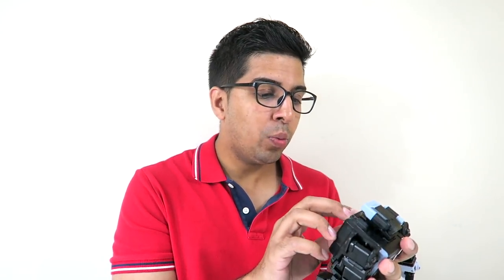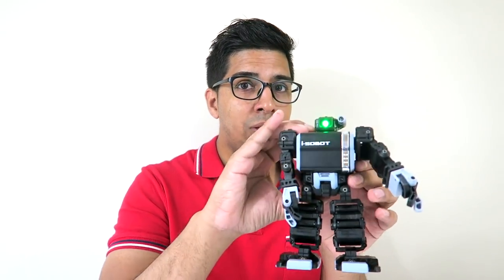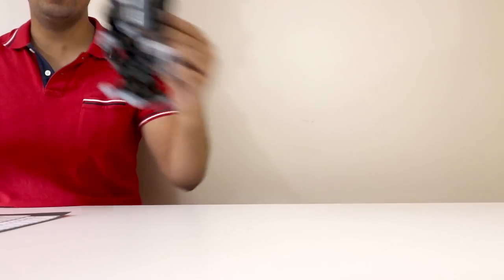Alright, so our robot is finally ready to go. I put the 3 AAA batteries in here and 3 AA batteries in the remote. There's an on-off switch in the back here. One's like a remote mode and one's like an automatic mode. So I'm going to turn them on and you'll see his light going right there.